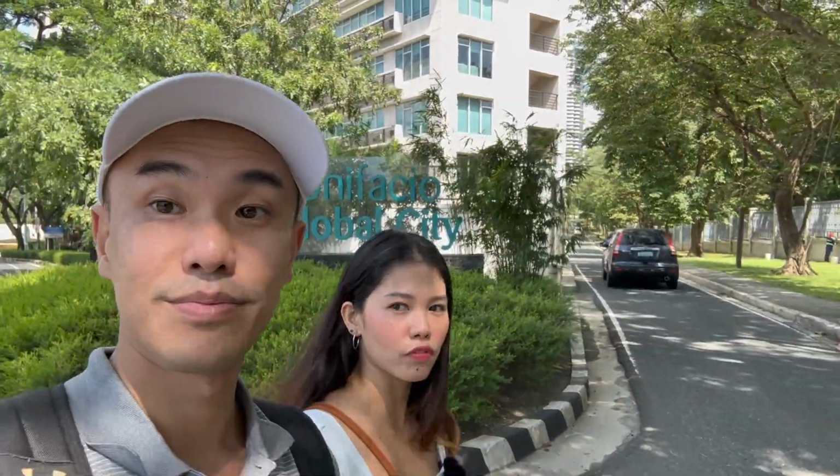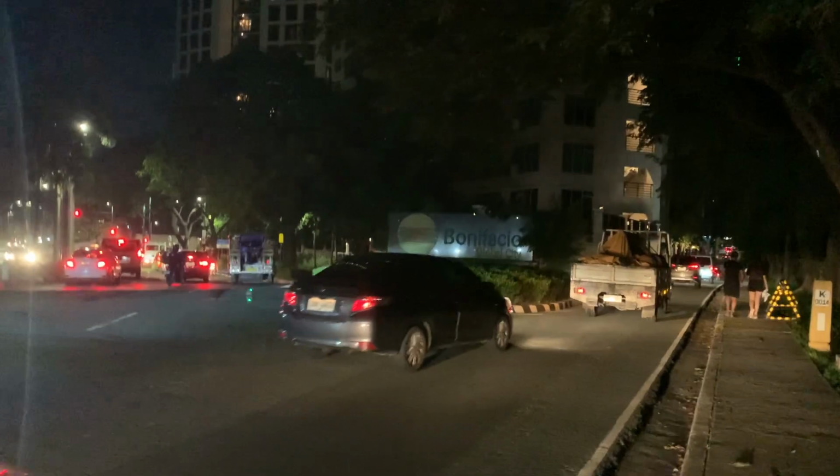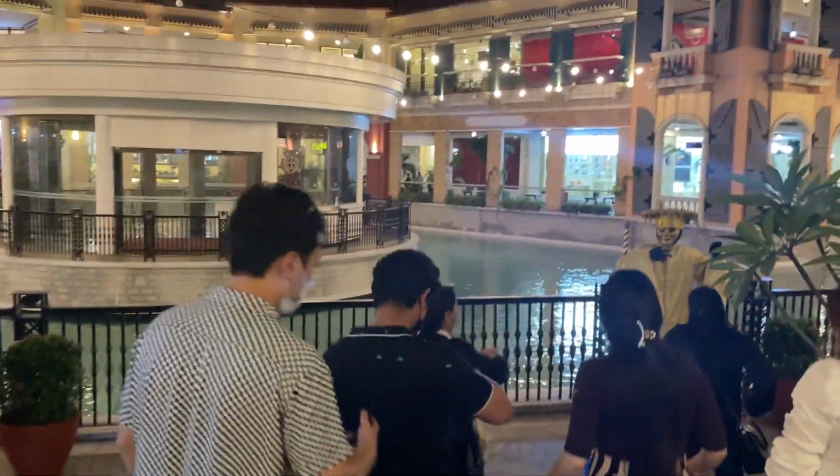Jay, this area looks familiar. This is actually the route we took when we headed back from our last walking tour to Venice Grand Canal Mall. So we're just stepping over here to the sidewalk again. But this time we're just gonna go straight down and go to McKinley West.